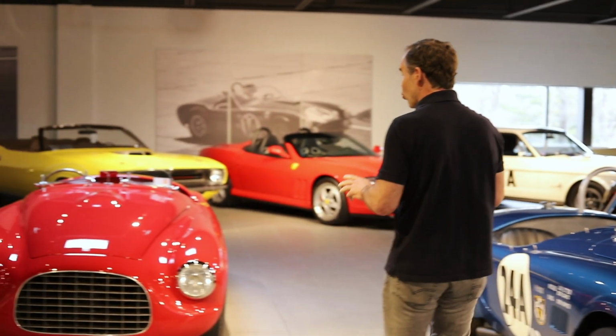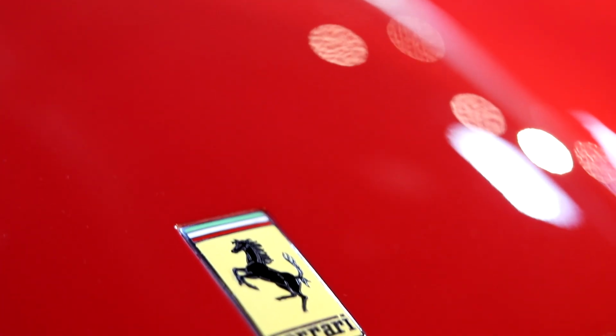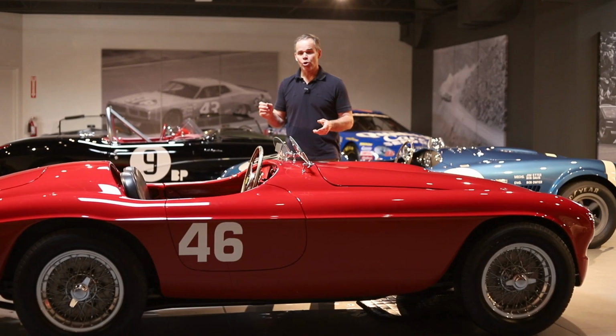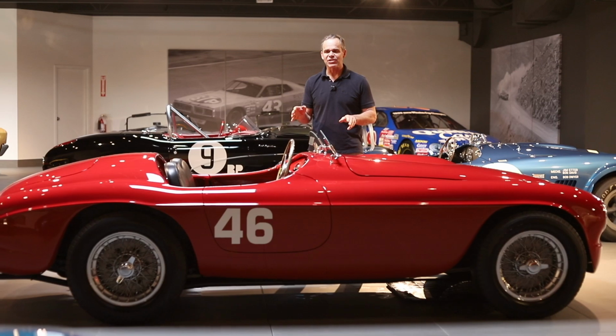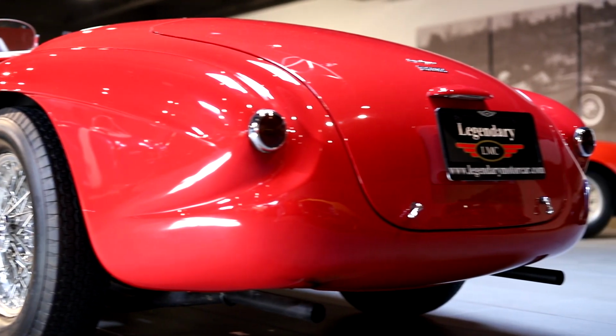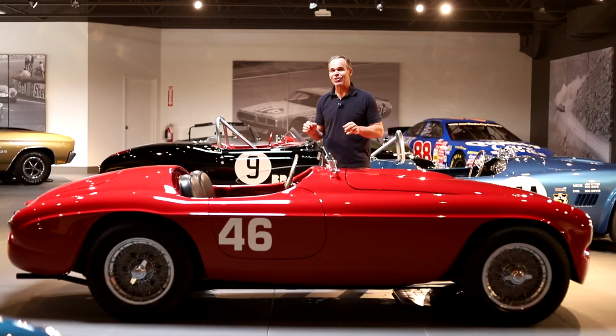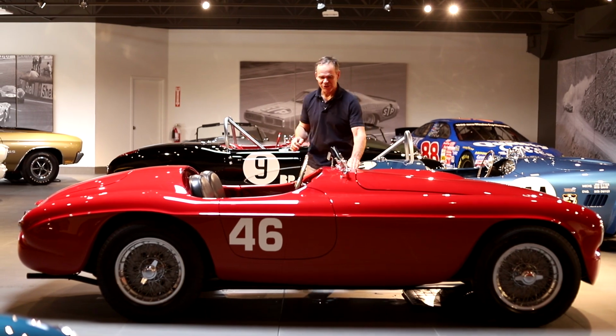Here's another great investment grade racing car. It's a 1951 212 Export Ferrari Barchetta, touring body. They built eight of these cars. This particular car ran at Le Mans in 1951. Great history, great story. There's nothing that sounds as good as a 12-cylinder Colombo engine.